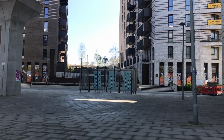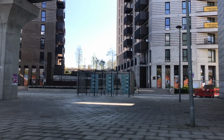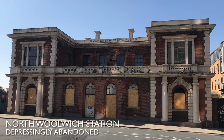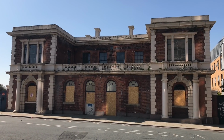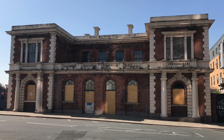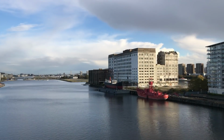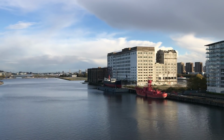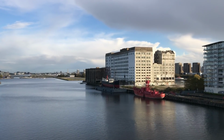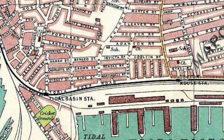So, a little history. It all began with a company called the Eastern Counties and Thames Junction Railway, who built a branch line to North Woolwich, which opened in 1847. But soon there was another major construction project underway. This is the Royal Victoria Dock, which opened in 1855. The entrance to this dock cut right through the route of the railway, so a swing bridge was built.